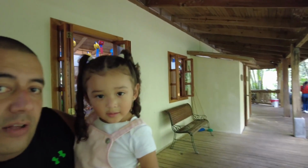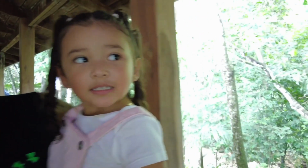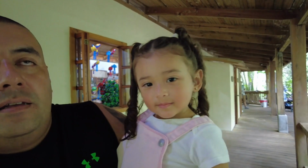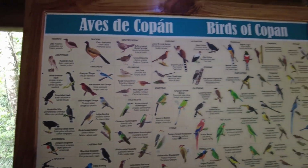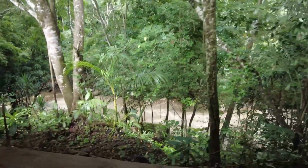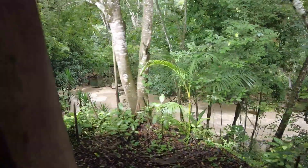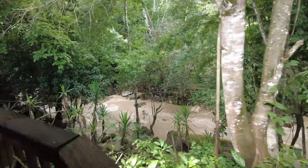So we're checking in right now to the, again, it's like a bird park. It says Birds of Copan. My little one's right there. Say hi. That's my little baby. We're gonna be walking around checking out some birds here. And then we're gonna look at the sign here. Look at this. These are all the birds we're supposed to see in here. The big sign. There's the river down there. We're waiting to check in and get inside and take a look at these birds in real life.